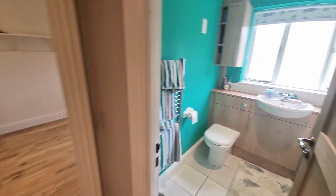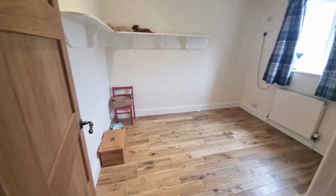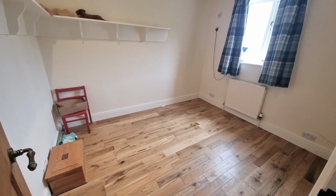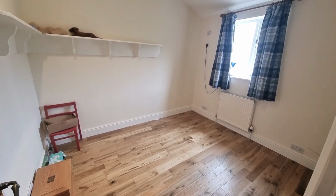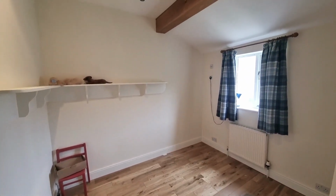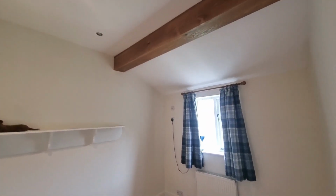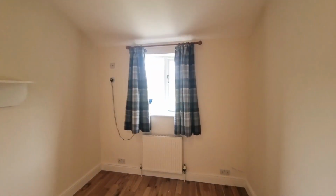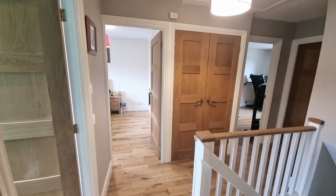Now we do have 4 double bedrooms on this level, so really fantastic property. This is the smallest, believe it or not, of the 4 double rooms, so really good size. Not got a bed in it at the moment, but you can see that there's plenty of room in here. And what's really nice about this property is that we've got some beams, we've got some vaulting. There's a little bit of character about it, just makes it feel a little bit more than a modern house.